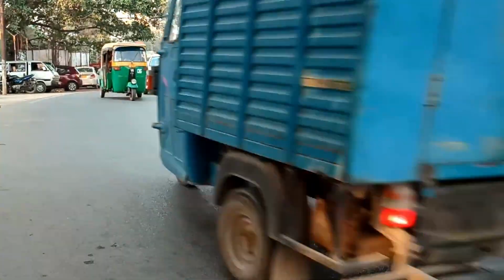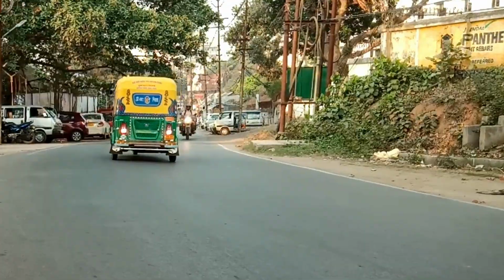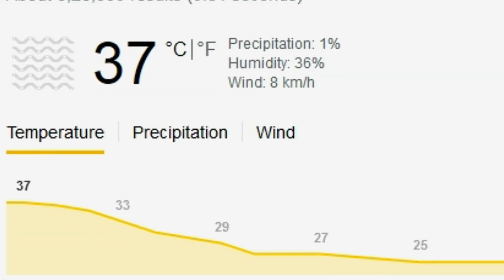The roads here in Agartala are busy and dominated by auto rickshaws and battery-driven carts. The weather is humid and the temperature is soaring very high.